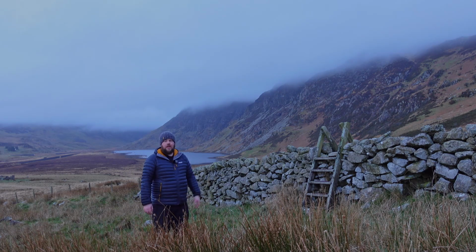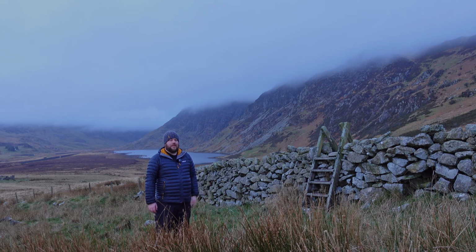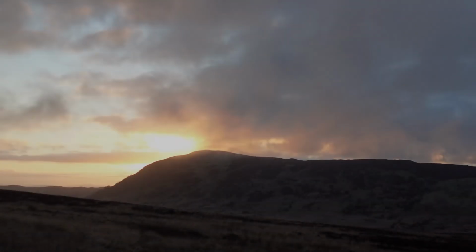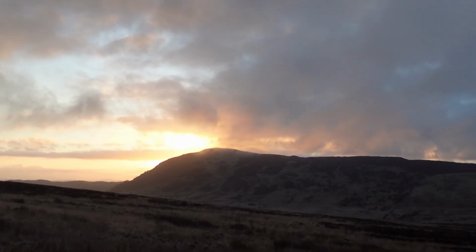So yeah, going to wait for the sun to come up, try and bag this shot, and then see what else we can find. Alright, we're just starting to get some light. I don't know if you can see that on the side of the mountains here. So just going to wait it out a little bit longer. I hope it comes a bit more towards the Llyn, and hopefully we should get the photo that we want. This is looking absolutely beautiful.